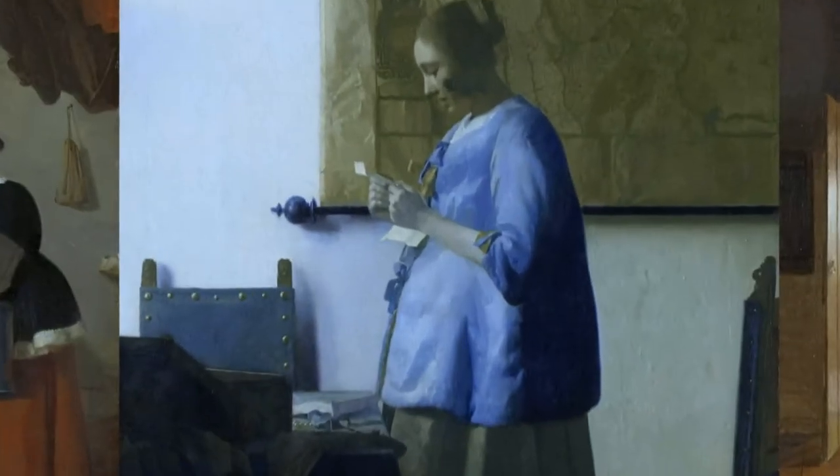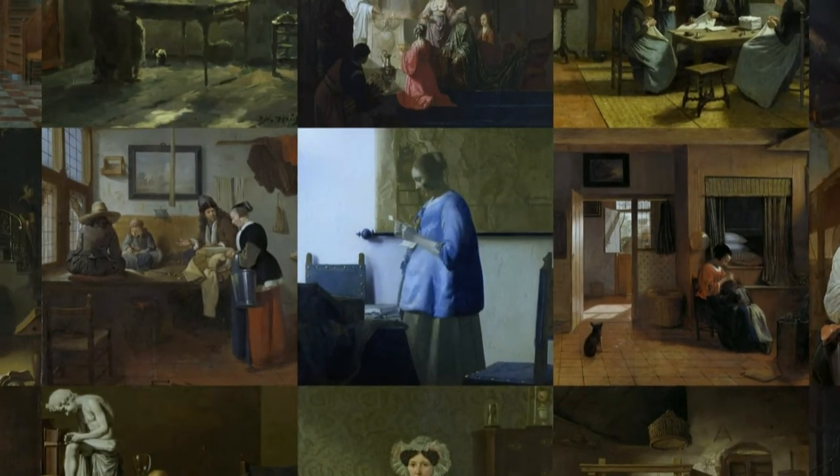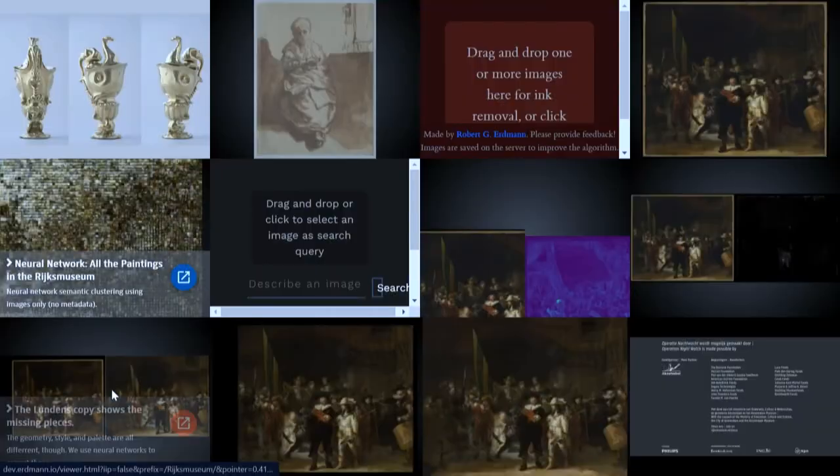So here's the famous Vermeer woman reading a letter in the Rijksmuseum. And you can see she's holding a letter. Her head is tilted down. She has her elbows bent. And so nearby, you see figures that are in similar pose, and so on. But AI has actually come quite a long way since then.